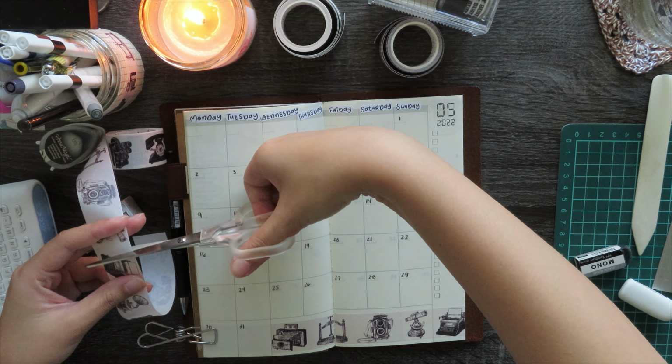So I did not measure this page at all in advance. I just kind of winged it. But thankfully, the dot grid in this insert is super small. So I was able to put in 31 lines for 31 days and even fit in a nice big sticker at the bottom and hopefully have some time and space to journal with all that extra space on the page at the very end of the month.